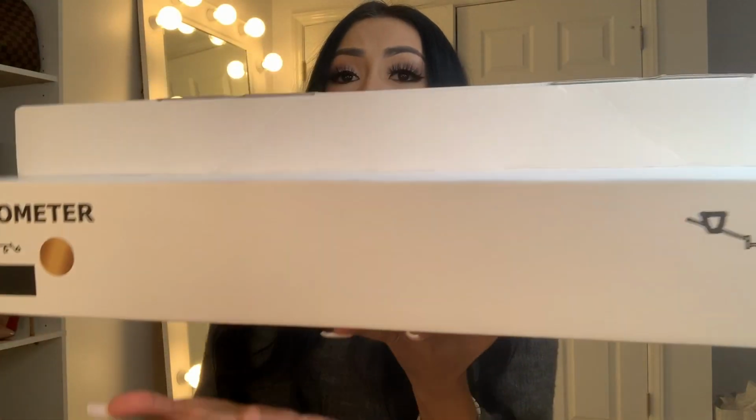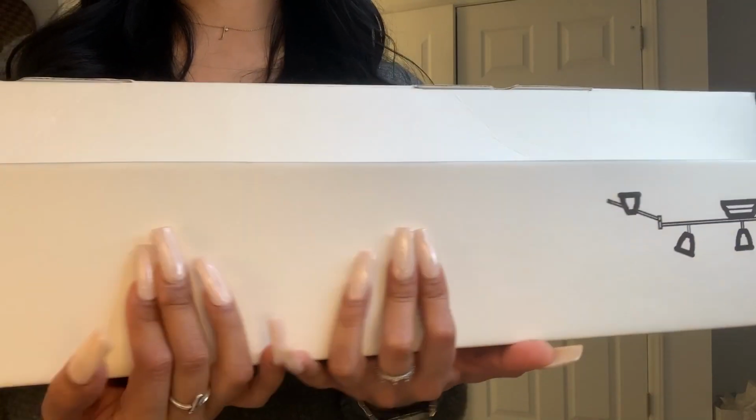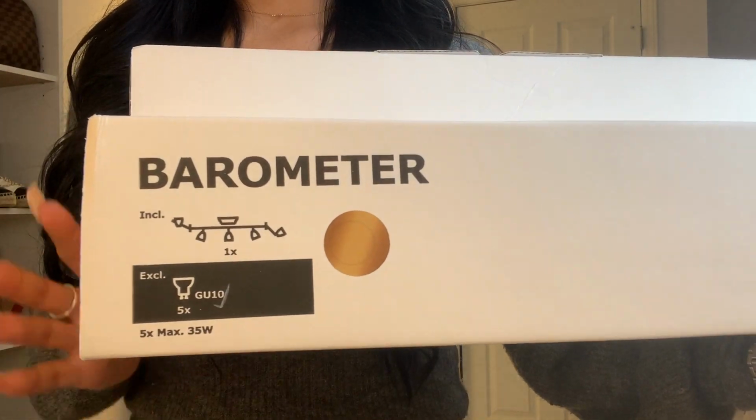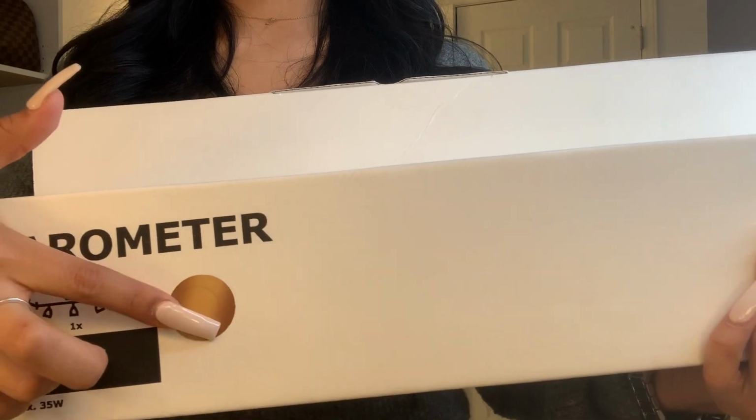Okay, and then the last thing that I got is this really pretty lamp. I got this lamp. It's in gold. So this is the lamp. That's how it looks. This is the name of the lamp, and the color is this really pretty gold. The plan that I have for this lamp is to go on top of the sink in my kitchen. The one I have right now is the same style, it's just in white, and I found it in gold, and my kitchen has gold accents, so this one was perfect.